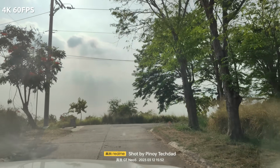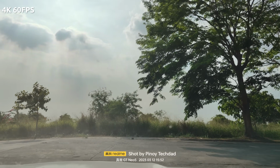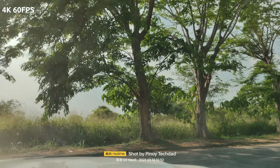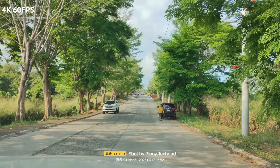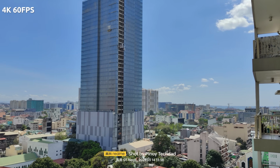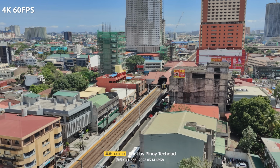Lalo na considering na, again, yung target nila is gamers. And again, gamers don't really care about video capabilities ng phones nila, but they still manage to put some stabilization, and yung overall quality ng video niya, it's not what you would expect from a phone of this type. Again, this is a gaming-centric phone, pero binigyan pa rin tayo ni Realme ng good camera qualities.